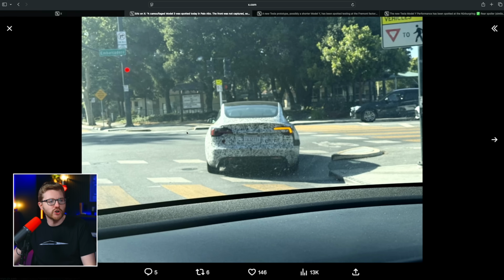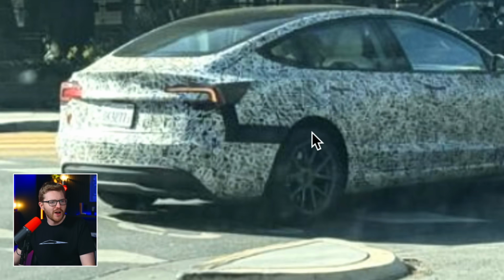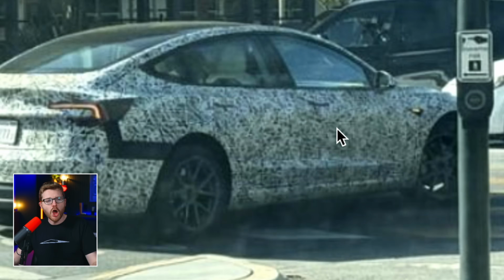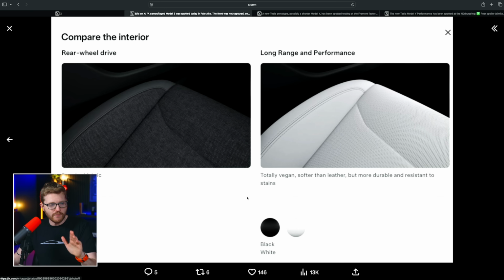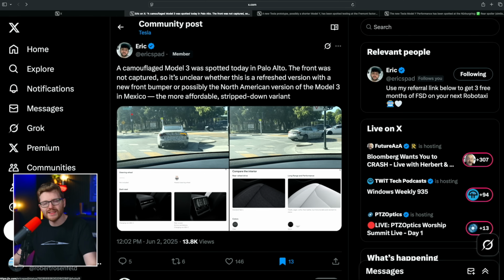These photos rather were captured of this Model 3 camouflage. We've seen this vehicle before. It's sort of like a pre-refresh, or I guess maybe it's a post-refresh Model 3, excuse me, driving around the Bay Area camouflaged, and many think that this could be the budget version of the Model 3 that, again, would have cloth seats, no rear screen, things like that.